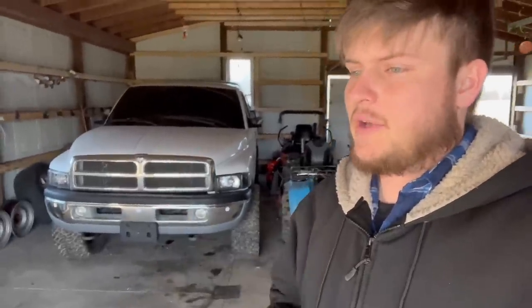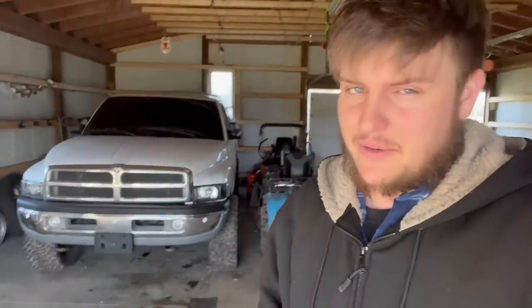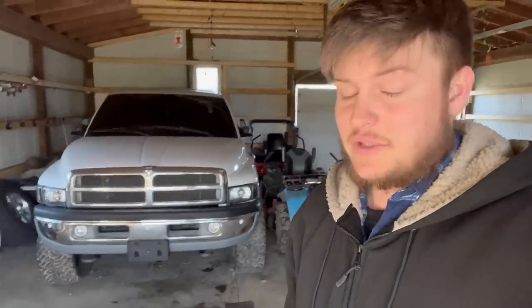So I'm not gonna fully reveal what I did end up going with, but let's just say it's a brand new unit with brand new implements, and the deal I got on it was wicked. And I'll explain how I got such a great deal once we pick up this tractor and bring it back.